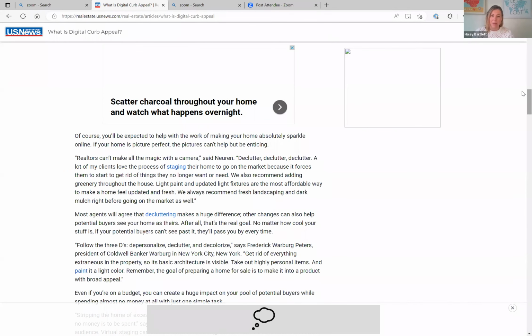Yes, if you have a dark purple room, please paint it. This was said by Frederick Warburg Peters, president of Coldwell Banker Warburg in New York City, New York. Get rid of everything extraneous in the property. That's a big word. So its basic architecture is visible. Take out highly personal items and paint it a light color.